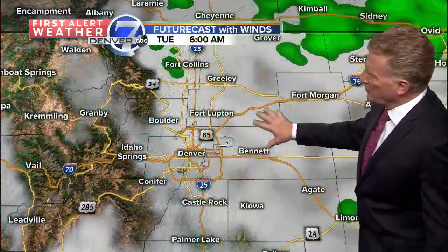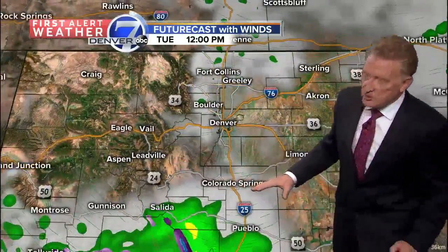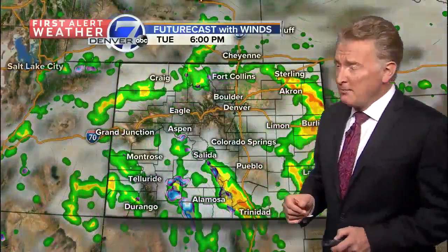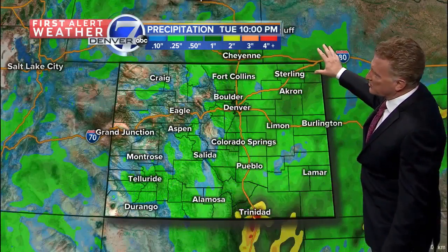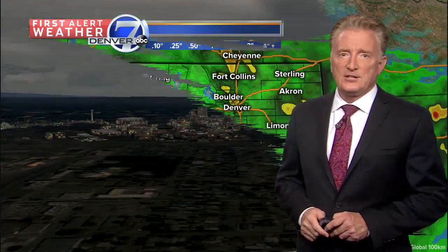Tomorrow morning starts out with a mostly cloudy sky. We'll begin to see a few breaks in the clouds late morning, but then more moisture coming up from the south. And this is a long duration storm, not just tomorrow, but Wednesday and even into early Thursday. Highs tomorrow just in the 60s. That's going to keep the severe weather threat a little bit lower because of slightly cooler temperatures. But I want to show you the rainfall forecast through Wednesday. We're talking a couple inches of rain over much of eastern Colorado.